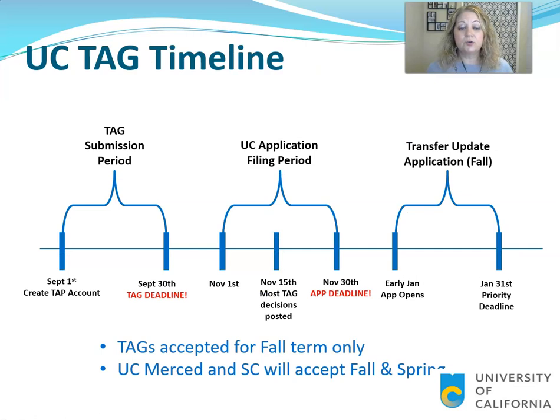All right, so this is just showing the timeline. Your TAG submission period, September 1st through the 30th. Your UC application period is November 1st through the 30th. Davis and Merced will typically inform you on November 15th about that TAG decision. And then in January, you have to do what's called the transfer update, where you go in and you inform the campuses of what your fall grades were and if there were any changes to your spring class schedule, okay? So you want to do that.